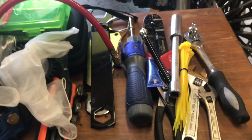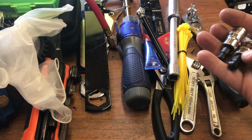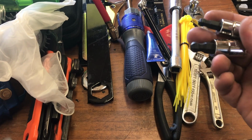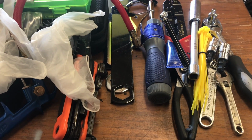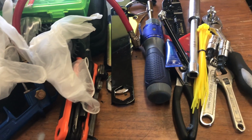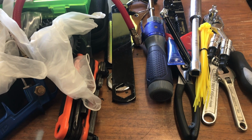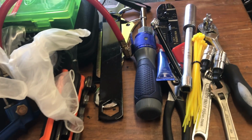I also carry a couple of the Allens for the 3/8. That one, the bigger one of the two, fits the fill cap for the transmission. The smaller one fits the rear floorboards, because if I had to get into the primary, I gotta get the rear floorboard off and get it swung out of the way to be able to get the cover off of it.